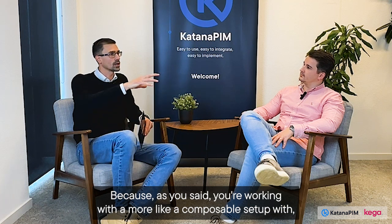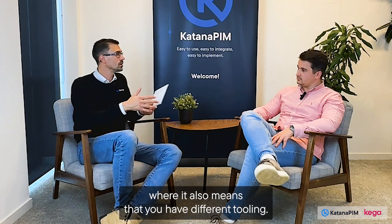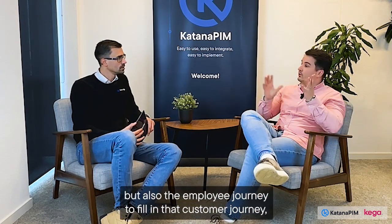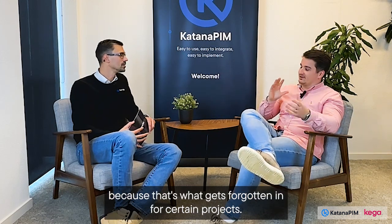Exactly. How do you come to the selection of tooling? Because as you said, you're working with a more composable setup, where it also means that you have different toolings. One of your roles as an agency, and also your role as a business developer, is very important in advising clients. How does that process look like? That's a good question. Normally we start with the discovery phase where we do stakeholder interviews with the clients, also with their customers. So we sketch the ideal customer journey, but also the employee journey to fill in that customer journey, because that's what gets forgotten in certain projects.